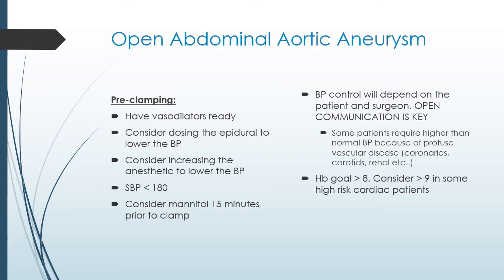Everything's about communication. So you got to know when they're going to clamp. In our case, it took them 20 minutes to clamp, and they kept saying they're going to clamp. And I think I was frustrated because I don't think I was doing a good job communicating. So it's kind of like, are you saying you're going to clamp in 5 minutes? They kept saying they're going to clamp. And then we're lowering the blood pressure. And then it's like 10 minutes later, and we're still not clamped.